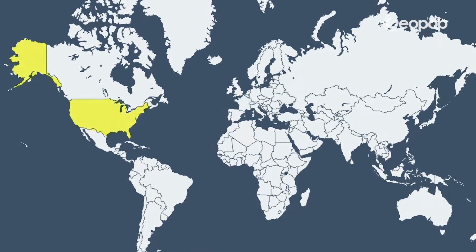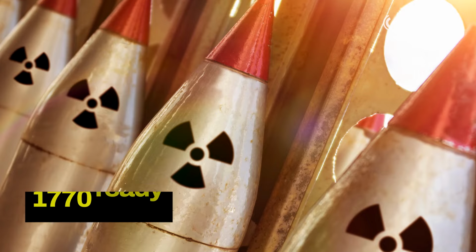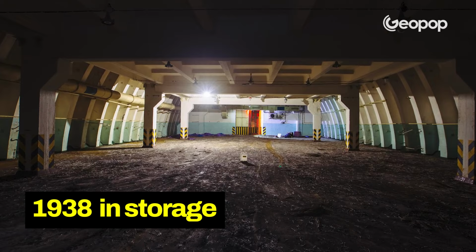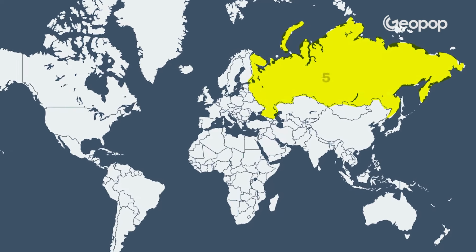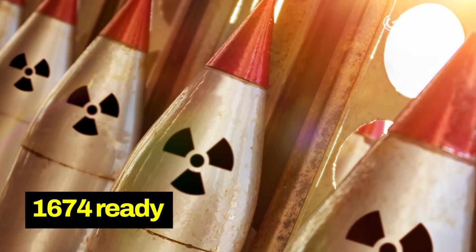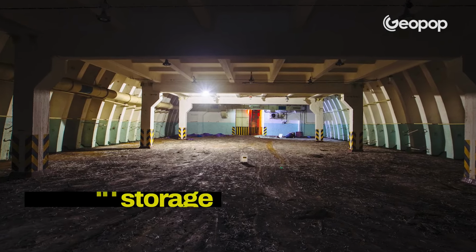Officially, the US has 3,708 nuclear weapons, with 1,770 ready for use and 1,938 in storage, so to speak. That is to say, they would need a little work before they could be used. Russia has more bombs in total. There are 4,489 of them, but the proportion of those ready for use is lower. 1,674 compared to 2,815 in storage needing work. Now that we've looked at the overall numbers, let's move on to the nuclear strike launch protocols, starting with the USA.